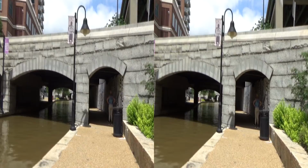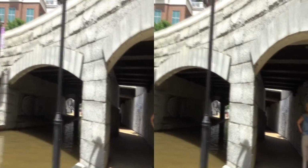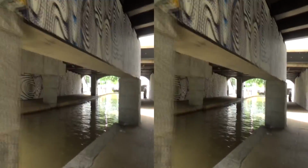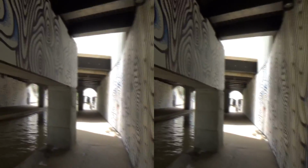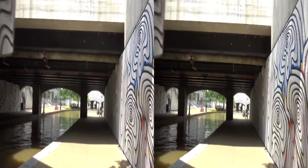So, under these bridges, there's these big murals painted on the wall that are just absolutely stunning. It probably took like days, weeks to do. Richmond tries to be very artsy.